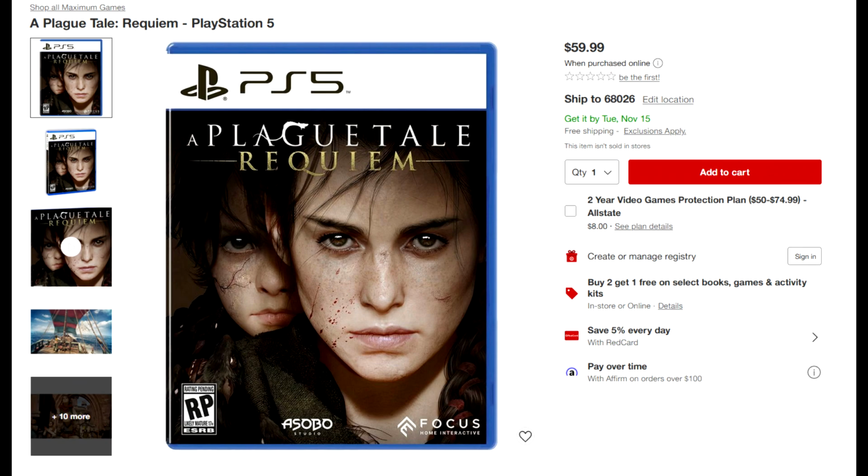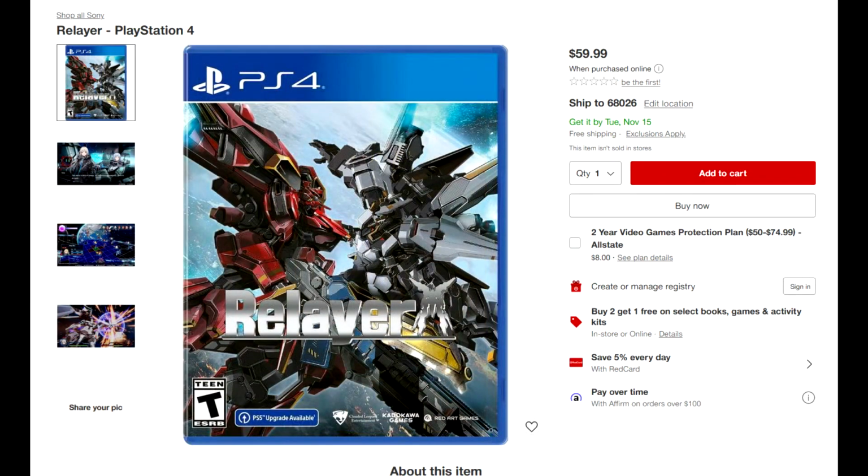Plague Tale Requiem, that just came out. That's $60, of course, so yeah, that's a part of this buy two, get one free as well. A couple of other titles I do want to note before we get into the pre-orders. Relayer, that's 60 bucks. This just got its physical release kind of recently.